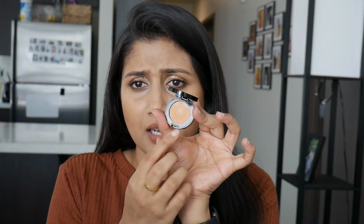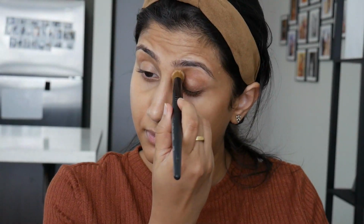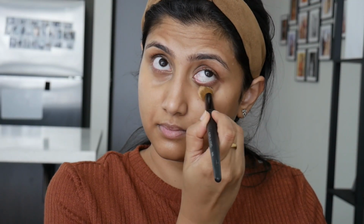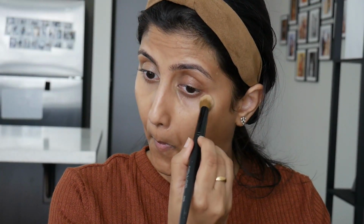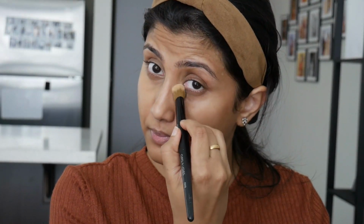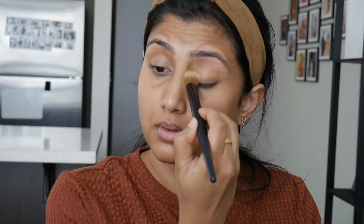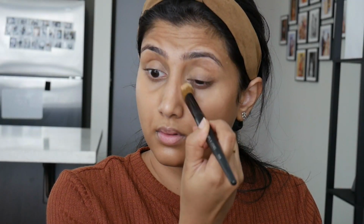So this is how the shade looks. It's a very subtle sort of peach shade for my skin tone, and rather than using orange, a peach corrector definitely works for me. I can just put this on, use powder underneath my eyes, and get out of the door. That's something that I like about peach correctors. With orange correctors, you do need to use a concealer on top. So this is something that is so good.